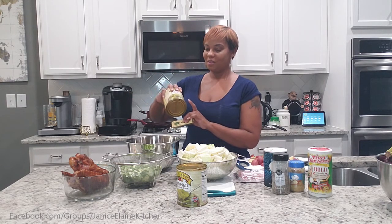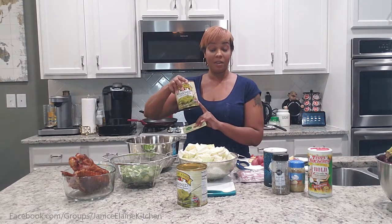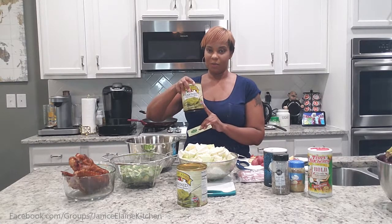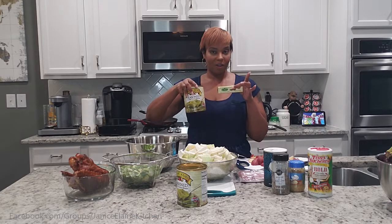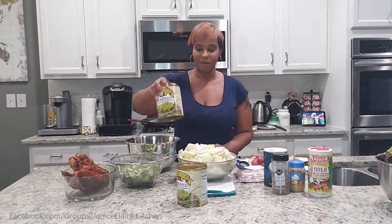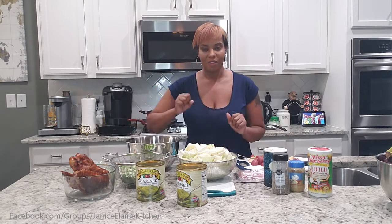We're also going to be doing some Italian green beans. Now, because they're in a can, we're going to jazz them up a little bit today. We're going to add some potatoes, also a little bit of garlic butter. Garlic butter makes everything better. And some fresh seasoning. And that's it. That's what we'll be doing today in the kitchen.